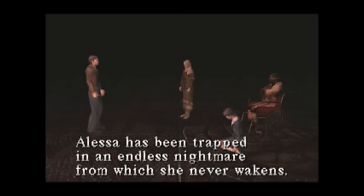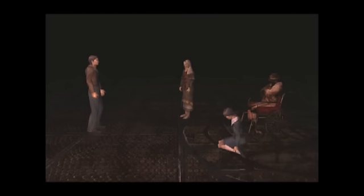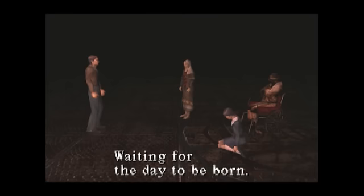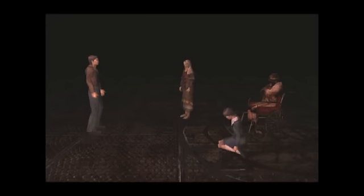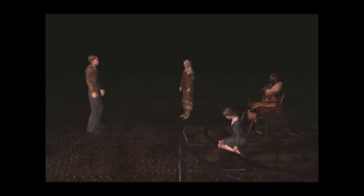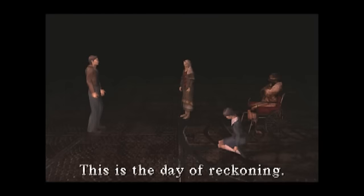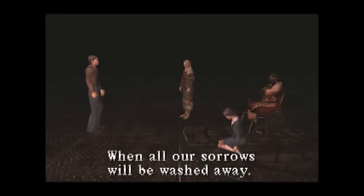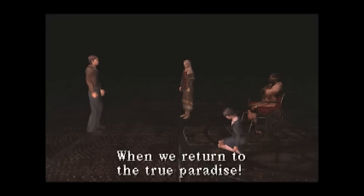My Little Pony Marathon? She's been trapped in an endless nightmare from which she never awakens. Oh, classic My Little Pony Marathon. By that nightmare. Waiting for the day to be born. That day has finally come. The time is nigh. Everyone will be released from pain and suffering. Yay! Our salvation is at hand. This is the day of reckoning, when all our sorrows will be washed away, when we return to the true paradise.